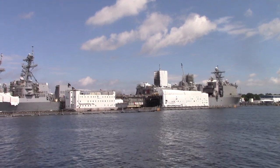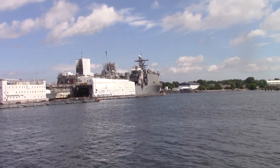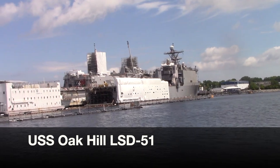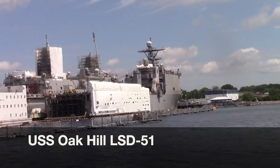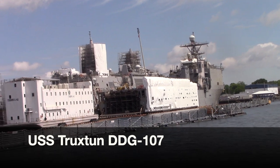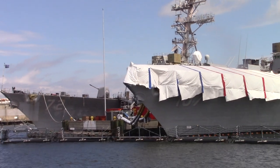Looking to our starboard side, the next pier that we'll pass is Marine Hydraulics International Shipyard, known as MHI for short, working on four naval vessels currently. On the south side of the pier inshore is ship number 51, the USS Oak Hill, a Whidbey Island class amphibious assault ship. Number 107, USS Truxtun, is across the pier from her. Number 72, USS Mahan. Both of these ships are Arleigh Burke class guided missile destroyers.